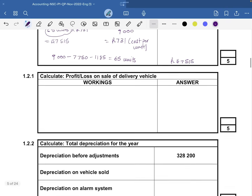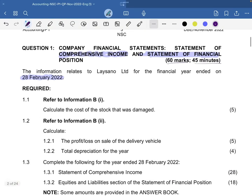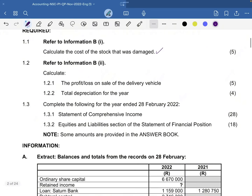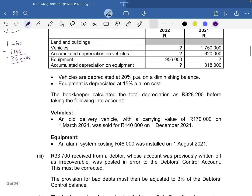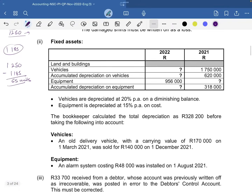Then we are just going to move now to the next question. So we've done this one. Now refer to information B, Roman figure 2. So 1.2.1 says calculate the profit or loss on sale of the delivery vehicle. Then 1.2.2 says calculate the total depreciation for the year. So we'll start with this one. We are going to calculate the profit or loss on the sale of the vehicle. All right, so information B, Roman figure 2, we are just going to look at the vehicles.